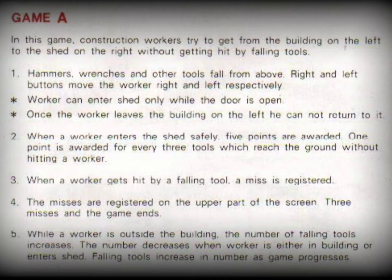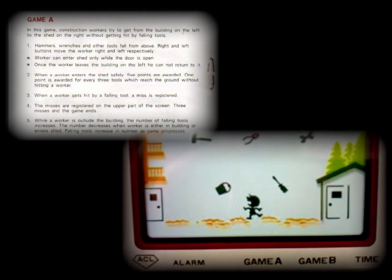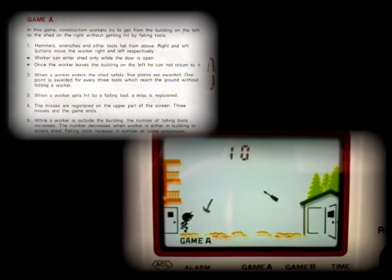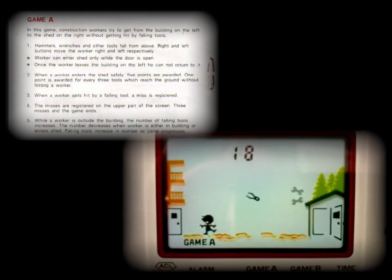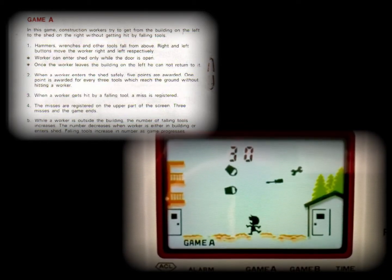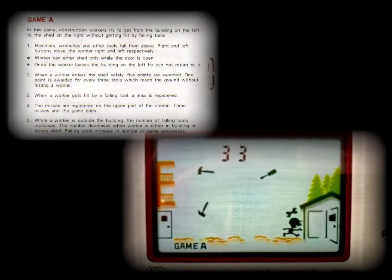In Game Mode A, we see a construction worker wearing his hard hat. OSHA will be pleased to see this, I'm sure. Remember safety first. He exits the worksite, which is on the left of our screens, and tries to make his way to the work shed on the right. Sounds easy, doesn't it? And I'm sure it would be if it was not for two small things. Firstly, there's a whole bunch of tools and wrenches falling randomly from the sky. Secondly, the door to the shed opens and closes randomly too. This is a problem because if a tool hits our construction worker on the head, we lose a point, and just to make it difficult, we can often find the shed door closed as we near it, just when we need it open the most.